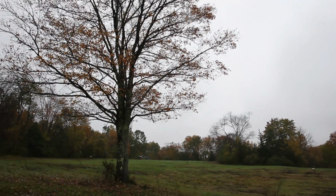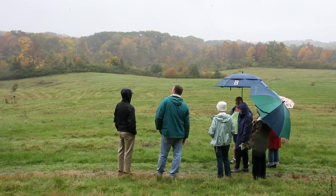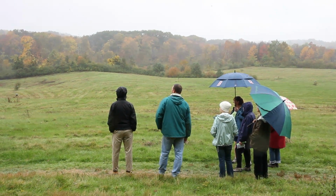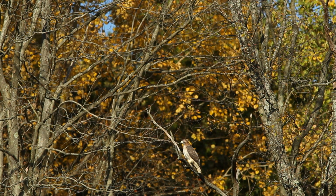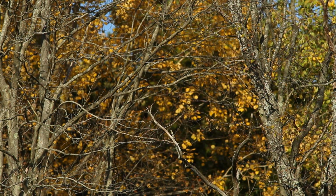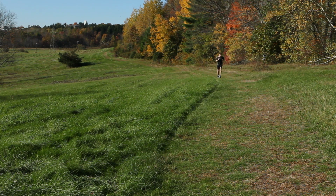And today we pointed out some of the invasive species that were easy to show up this time of year with their certain fall colors. And we saw the hawk and just whatever we kind of see along the way that might come up.